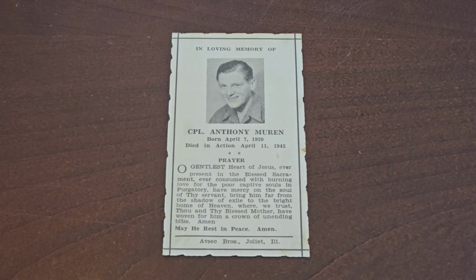Now, that is the only action I could find listed for the 1st Infantry Division on April 11th, and as I said previously, Buff here was actually serving with the 16th Infantry Regiment in the headquarters company of the 2nd Battalion, which was the one involved in this action. So it seems like they're in Imlshausen, they get attacked by about 50 enemy infantry, and when they form a line there to kind of hold them off, it looks like Anthony would be killed.